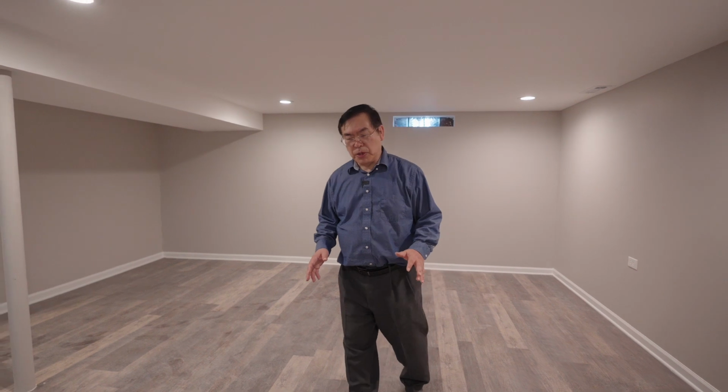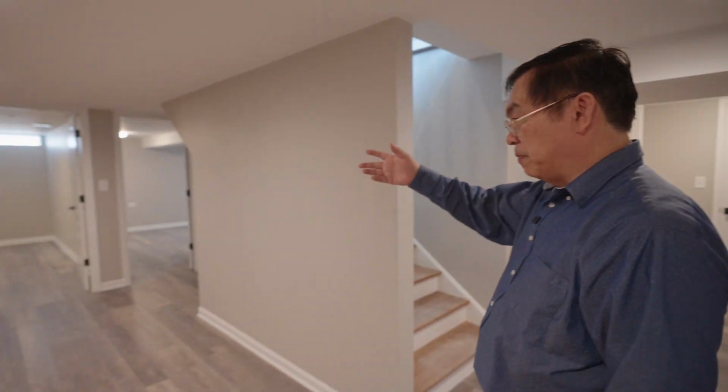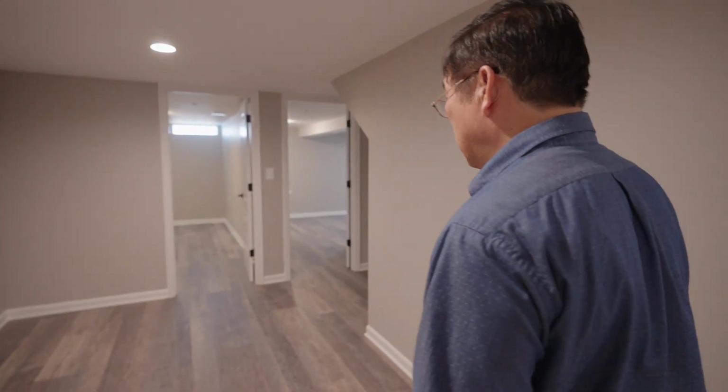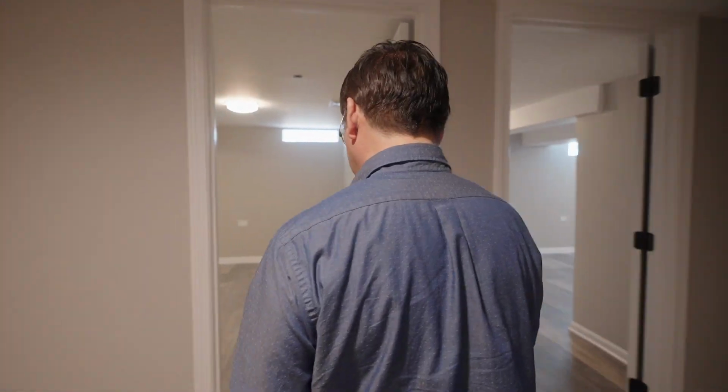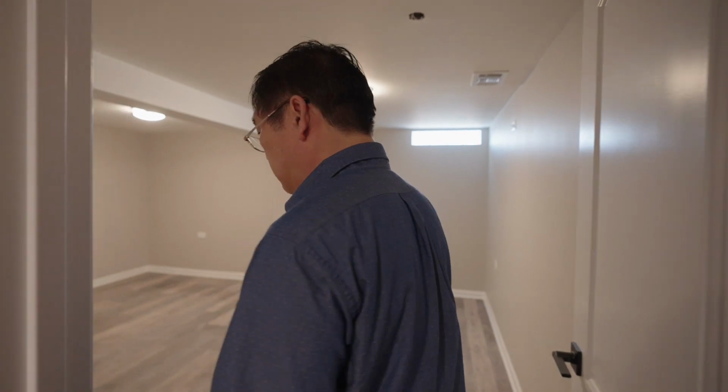Okay, here, this is a family space, living space. When I decided to finish this basement, one of the main goals was to have big bedrooms in the basement. There are 3 bedrooms on the first floor, but they're relatively smaller, 11 by 10 or 12 by 10. But here, it's like 19 by 16. Such a big bedroom on this side. And also on another side, there are 2 big bedrooms in the basement.